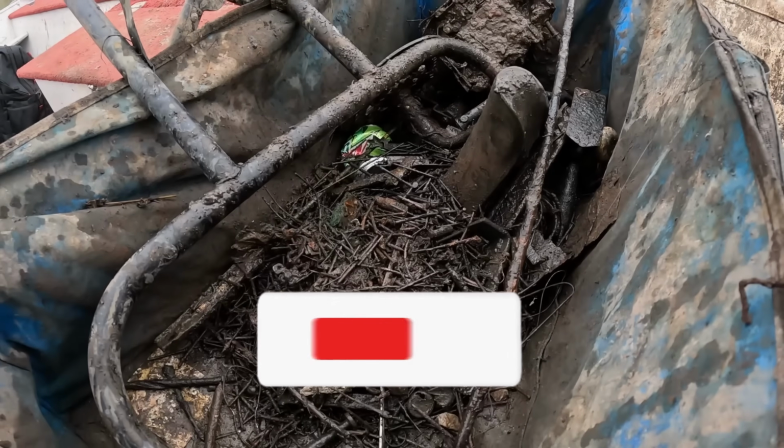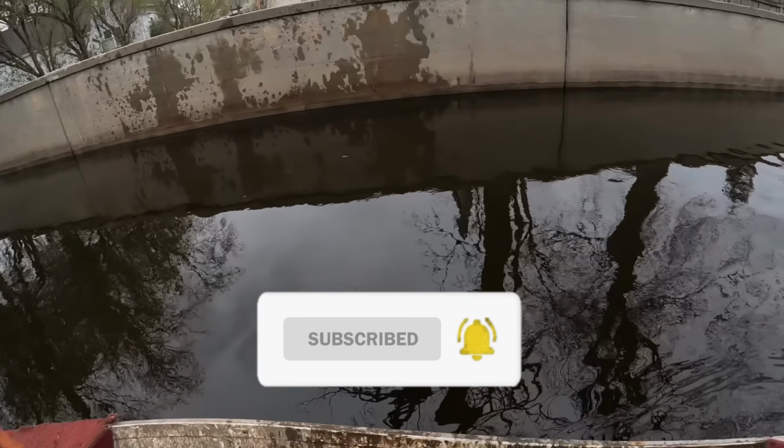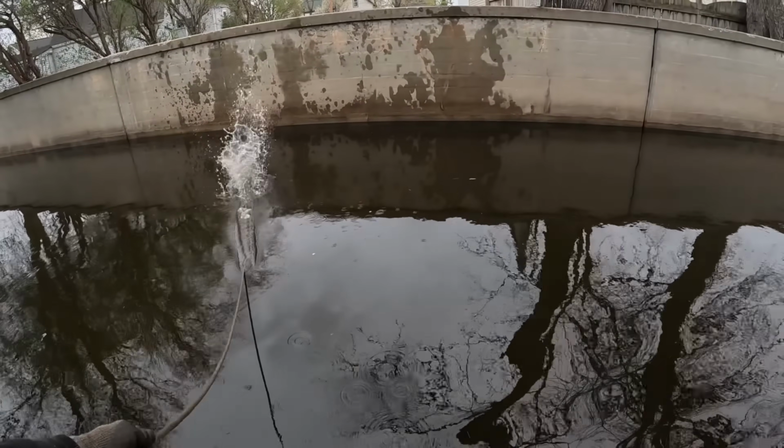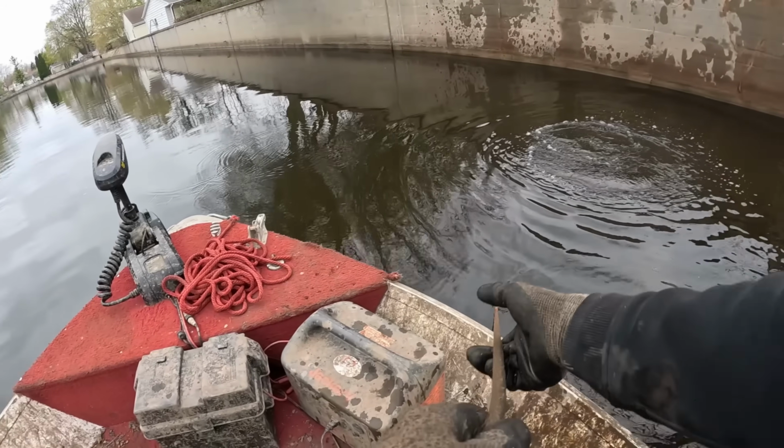You guys, look at our pile of nails, man. This is just ridiculous. That's like half a cart full of nothing but nails. Not quite half, but we're getting there. This is ridiculous.